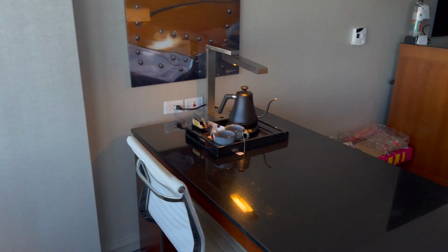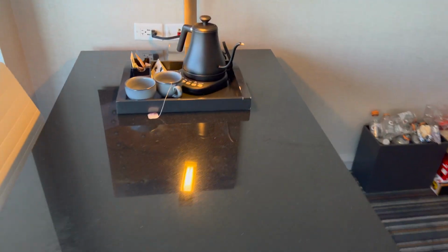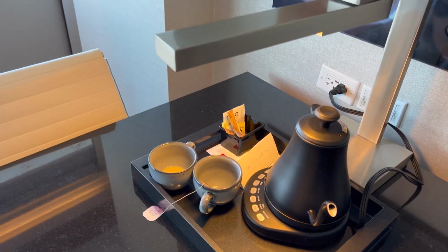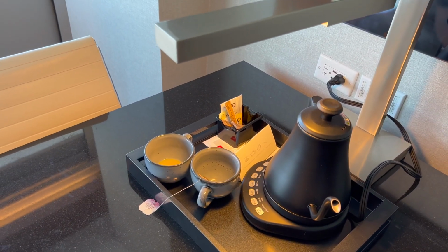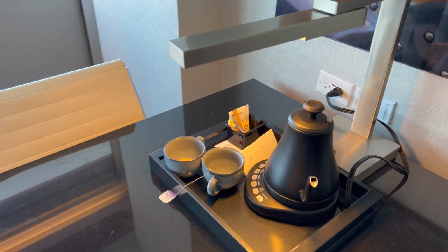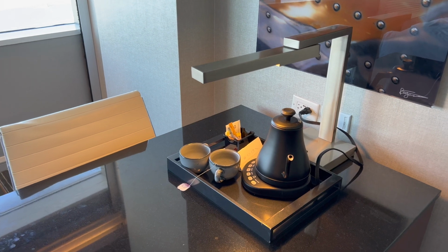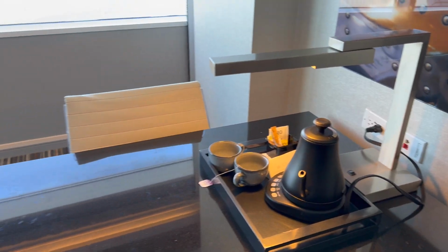You also have a small desk in the room, and when you're checking in, they'll ask you, or you can ask for a kettle for tea or a coffee pot. You can do that. We chose to do that free of cost, no charge, and were able to have a kettle with some tea.